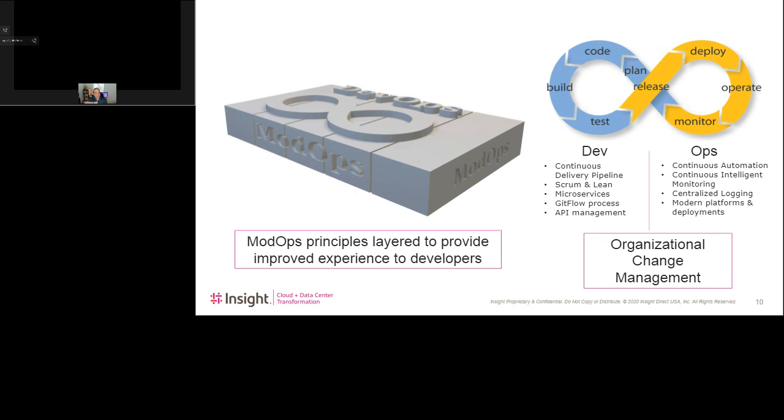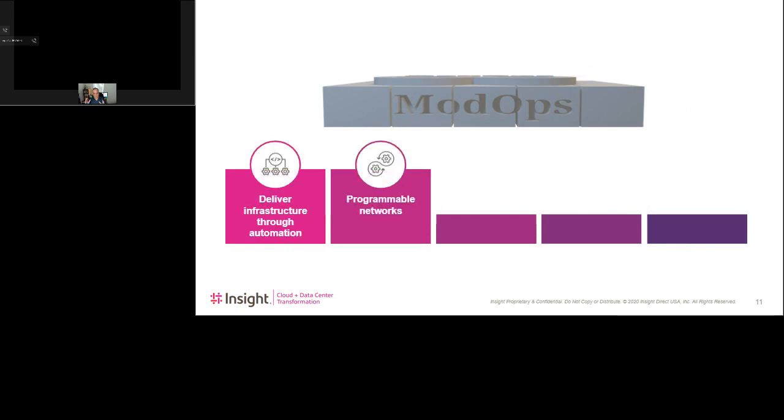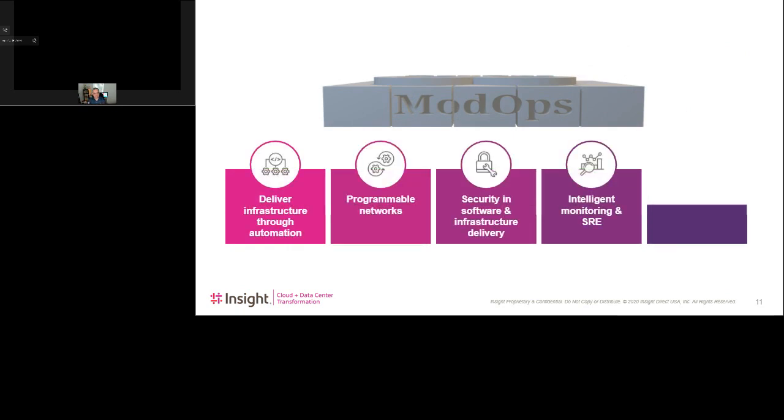But what it's really showing you is that DevOps really sits on top of an infrastructure, a platform, a substrate. And that substrate, we call modern IT operations. So how do you run this stuff to support the Dev and Ops teams? The way we approach this is by taking some core competencies that you need to be able to deliver.